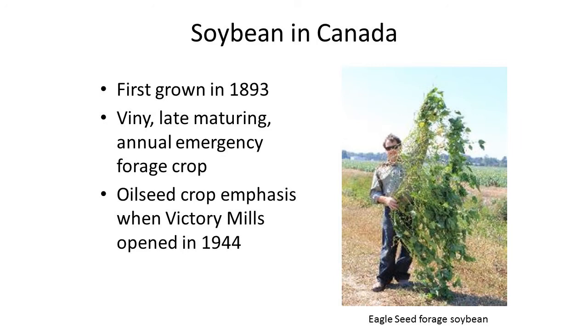So soybeans were recorded as first being grown in Canada in 1893. And the soybeans at that time were viney, ground-hugging plants with tiny black seeds, plants you can see in this picture, and they were used primarily for emergency annual forage crops.